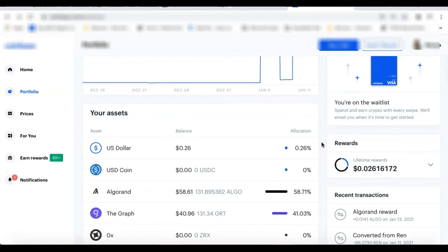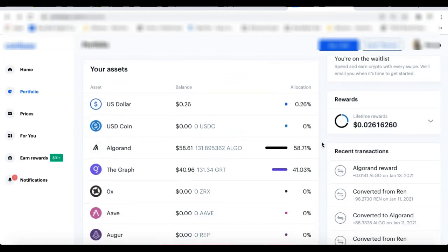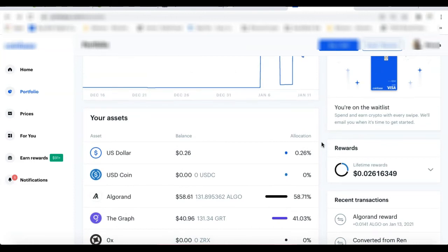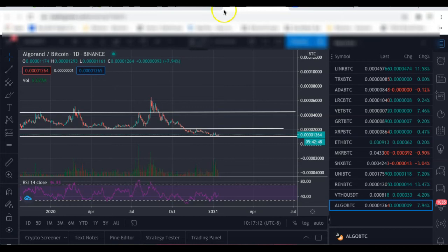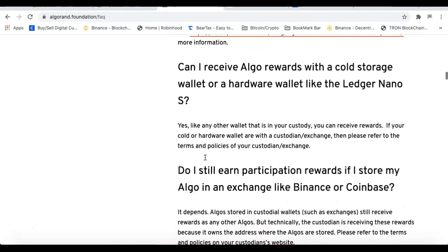So I can show you another way where you get your full rewards and not have to pay the fee to Coinbase, right? This is just a service that Coinbase is offering, but I'd rather not have that service. I'd rather get my full rewards because I know how to do so, and I can show you guys how to do it as well, so you guys can earn extra interest on your Algorand and make more money. So that's Algorand.